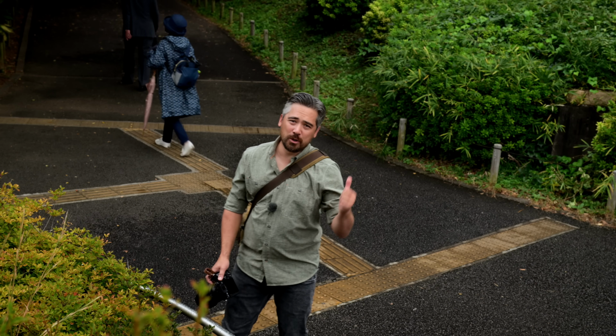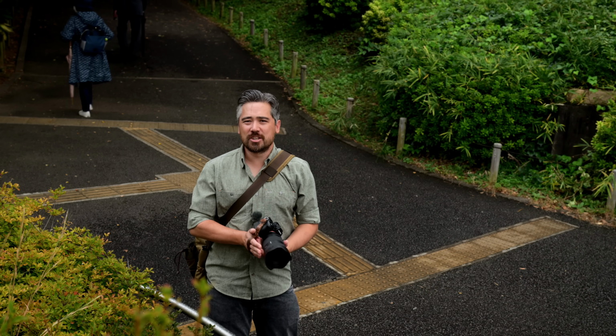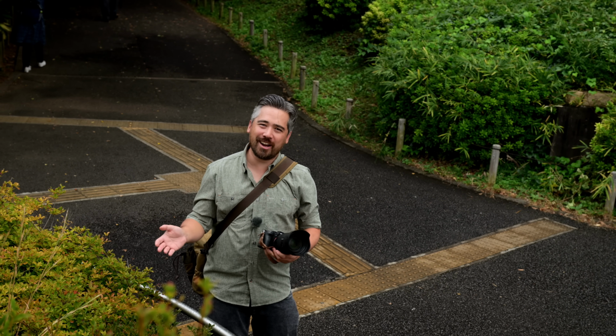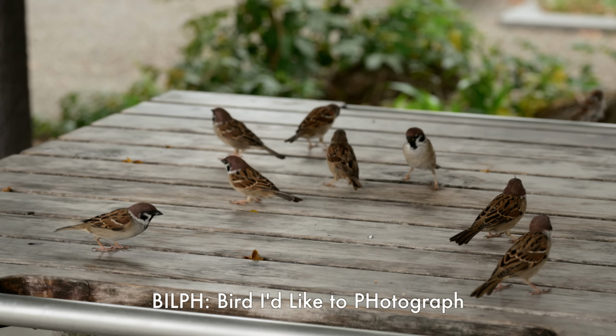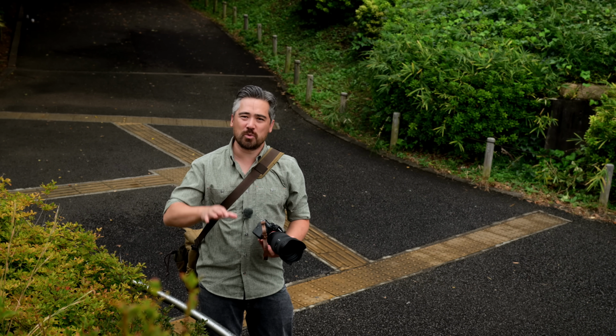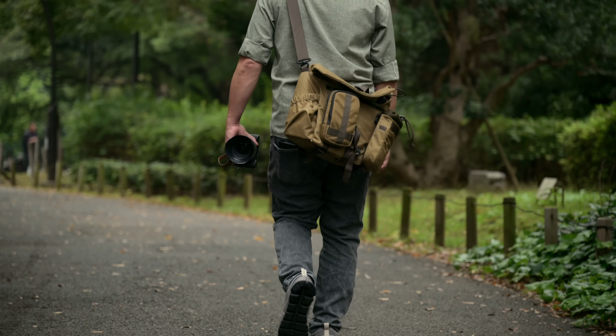Now, before we head into beautiful Ueno Park, full disclosure, Sony did not fly us out here to Tokyo. Actually, we're here for a separate event, but why not kill two birds with one stone? So we happen to be here in Tokyo, decided to bring this lens because I think it's perfect for just walking the streets of Tokyo. Let's head into the park and see what we can find.